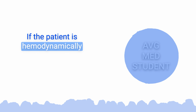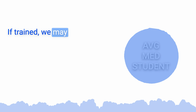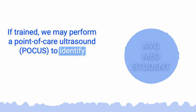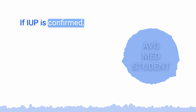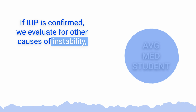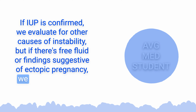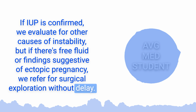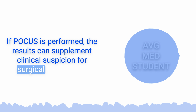If the patient is hemodynamically unstable, we take immediate measures to stabilize her. If trained, we may perform a point-of-care ultrasound to identify intraperitoneal free fluid or confirm an intrauterine pregnancy. If IUP is confirmed, we evaluate for other causes of instability, but if there's free fluid or findings suggestive of ectopic pregnancy, we refer for surgical exploration without delay. If POCUS is performed, the results can supplement clinical suspicion for surgical exploration.